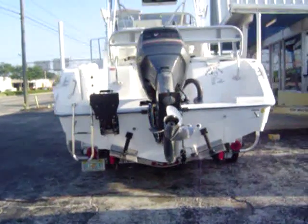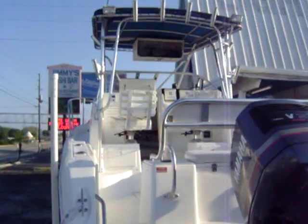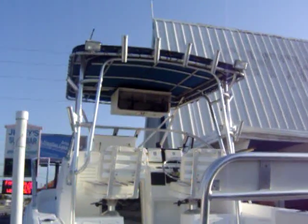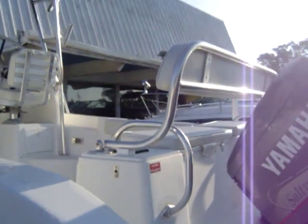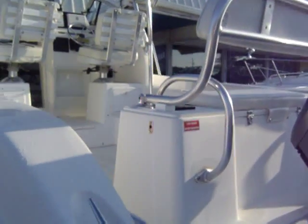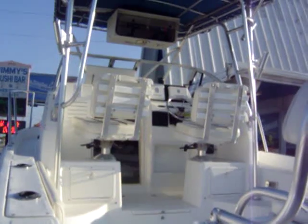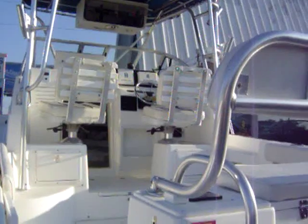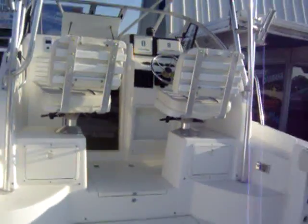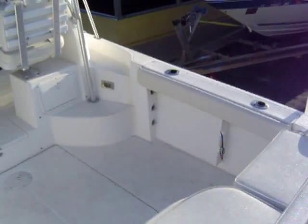Trim tabs. Spreader lights, rocket launchers. You have your back seating with pad. You have your storage for fishing tackle. You have your pads on both of your seats. Boosters are new.